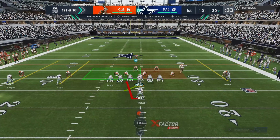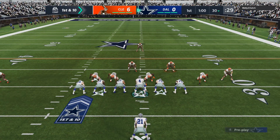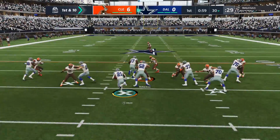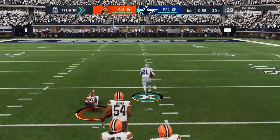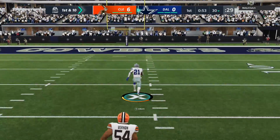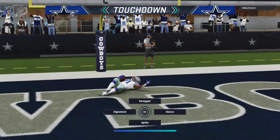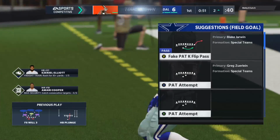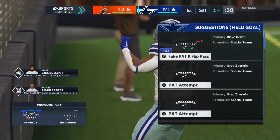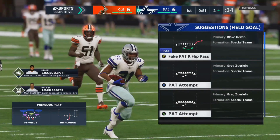So Prescott of the Cowboys now with a first and 10 right at the 30. Here's the first carry for Ezekiel Elliott. Ezekiel Elliott gonna take it the distance. Touchdown, Cowboys! Ezekiel Elliott, 70 yards. And the Cowboys are now just an extra point away from moving out in front.